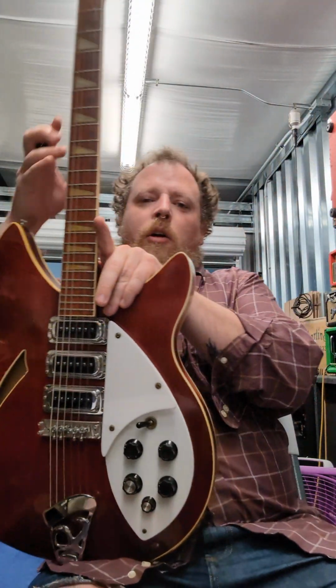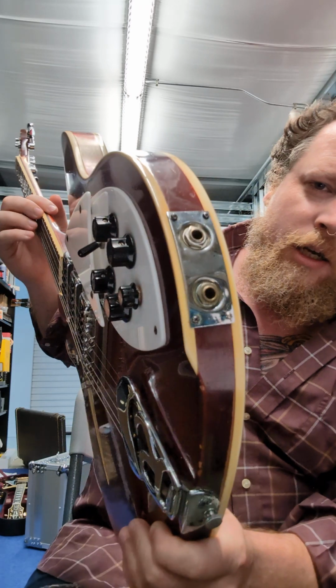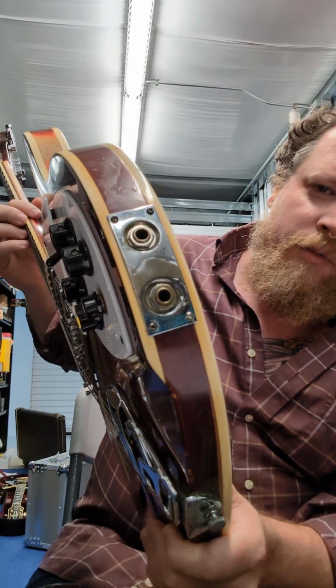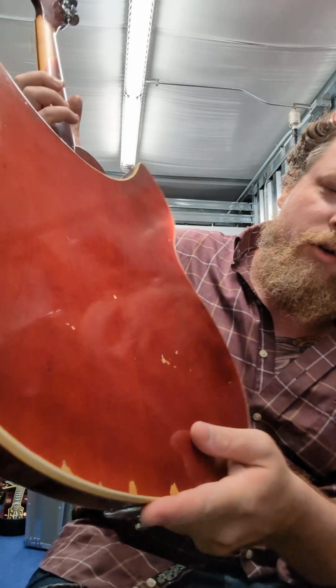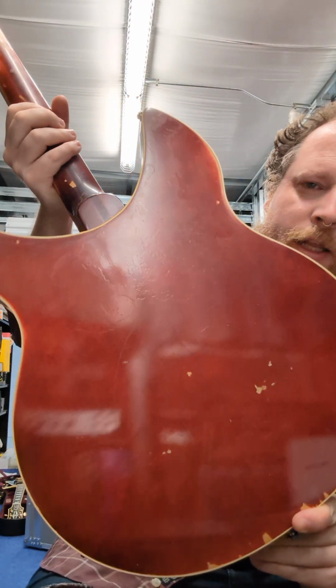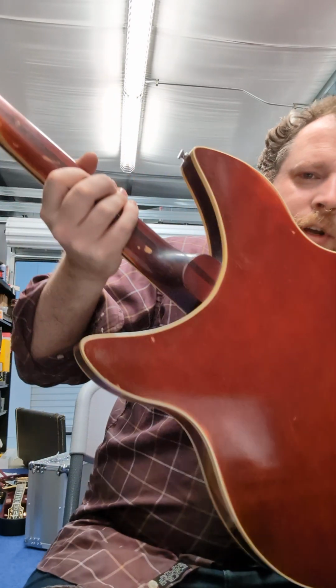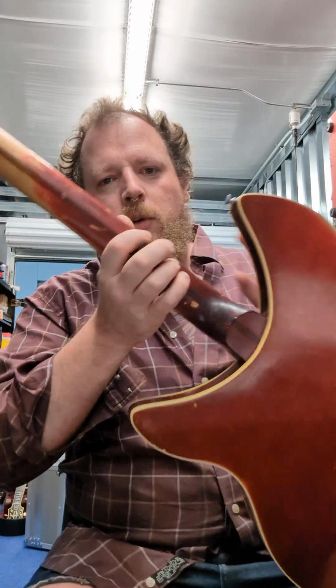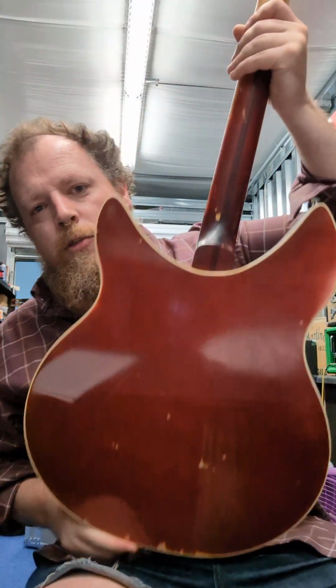And then this guitar arrived on Craigslist and locally to me. And nicely enough, it was being posted by somebody who was nearby, with whom I had the pleasure of having a guitar transaction prior. I sold him a Gretsch Rock Jet that was featured briefly, the little teardown that I did of it.